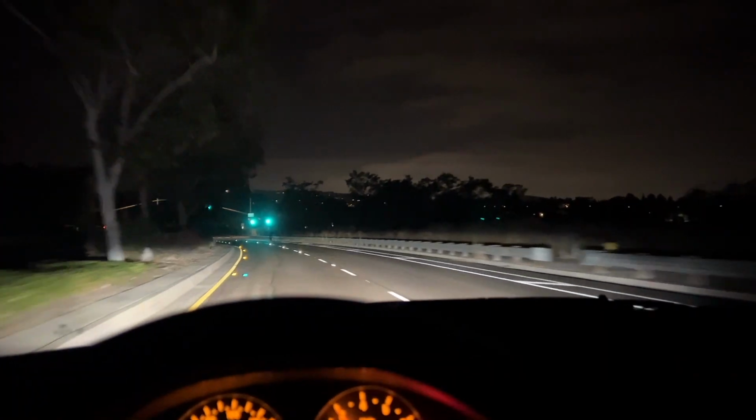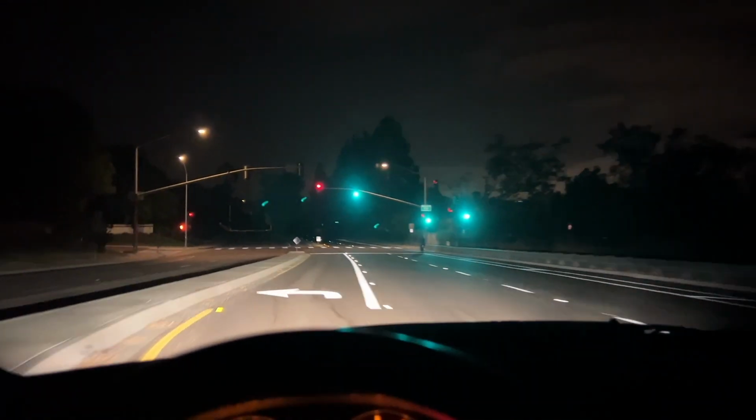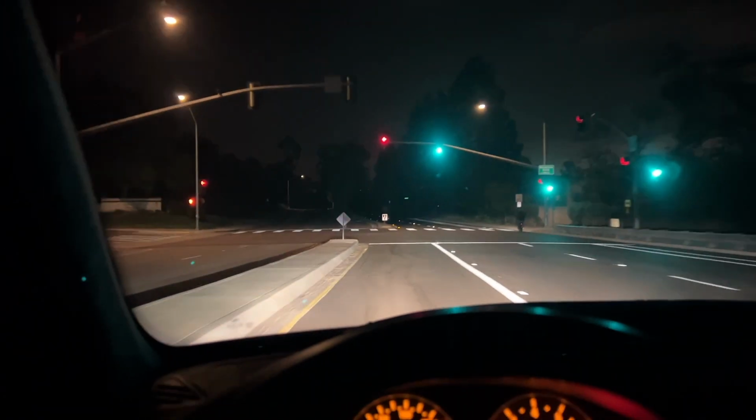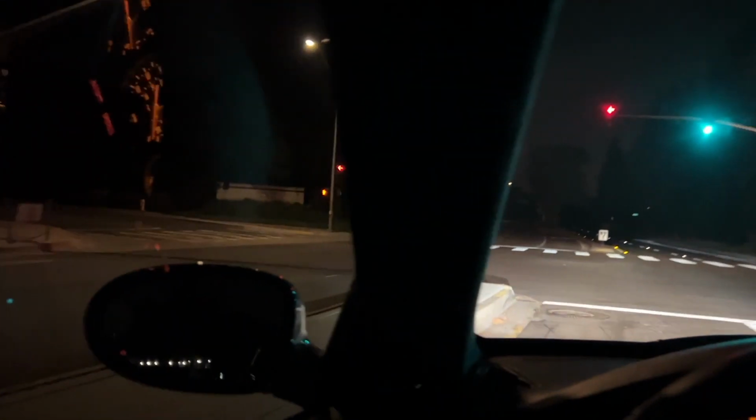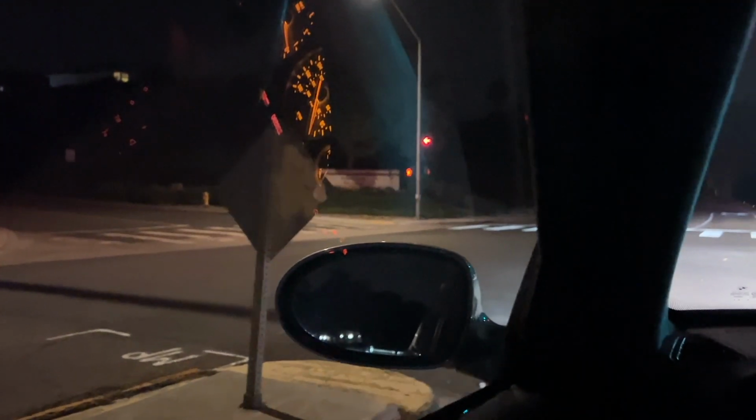Okay, we're approaching a turn that would always rattle because it's a nice little dip. One of those California drainage, what do you call them, little drainage things right there where the cement is in this intersection at the crosswalk. Stereo's paused. Let's see.